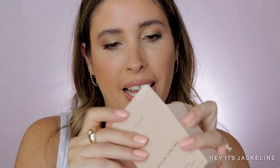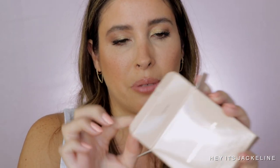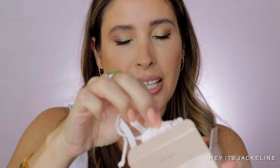Oh, so, so lovely. And then for lipstick, I do have this Westman Atelier Lip Suede in Le Nude. And I love the packaging from Gucci Westman. Look at this.